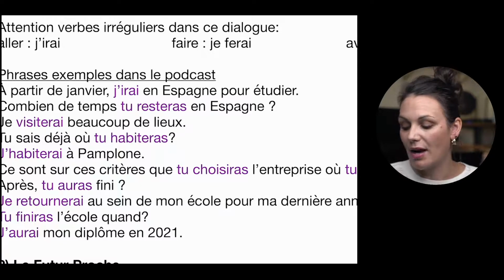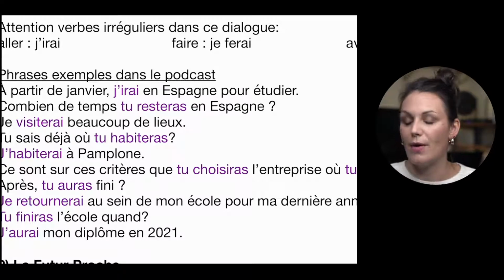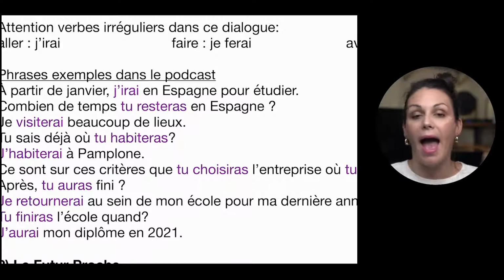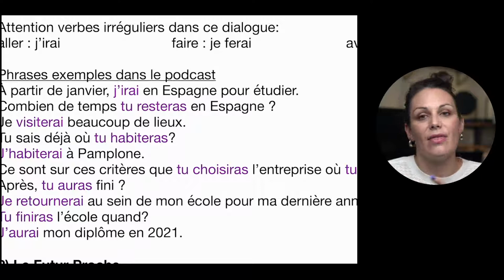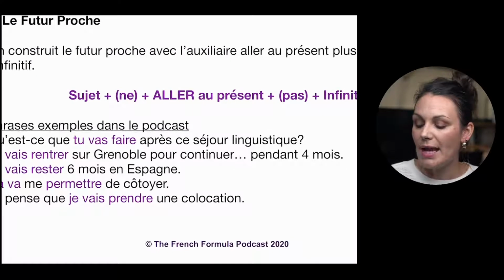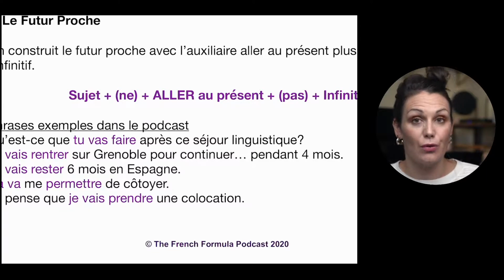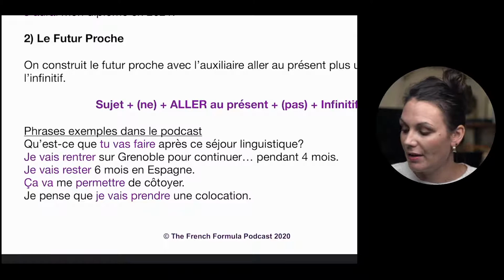Combien de temps tu resteras? How long will you stay? Je visiterai beaucoup de lieux. I will visit a lot of places. So you see here, I really invite you to print this worksheet after listening. You just focus on listening comprehension, and then you work on the writing part. Of course, you can sometimes have a mix also with futur proche, right? And we have here, again, the formula for the futur proche.